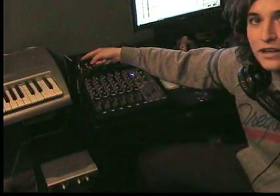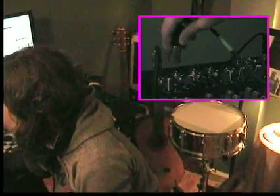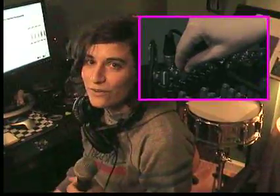Whoa! You can't just make a podcast by twiddling some knobs. There's more to it than that. First you need to plug in some microphones. One is already plugged in. Let's plug in another one. Now we have two microphones plugged in.